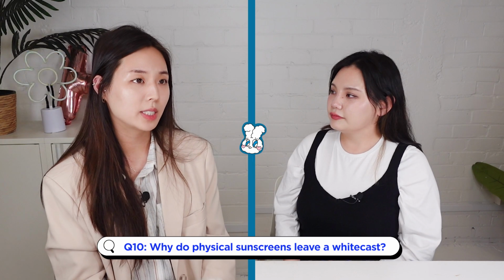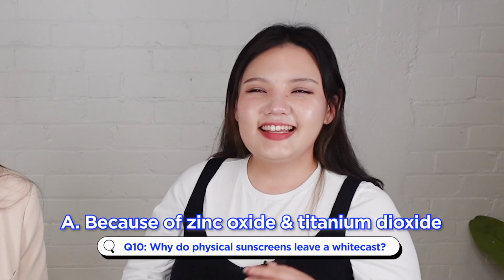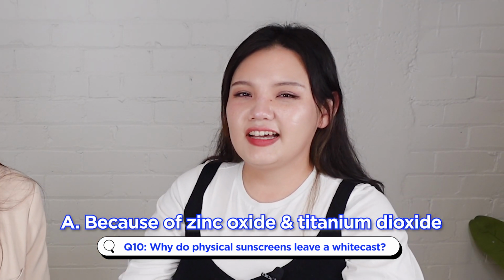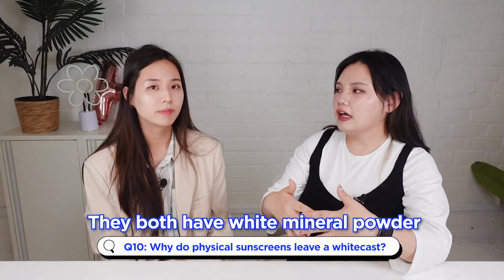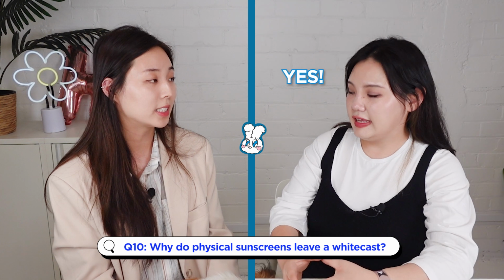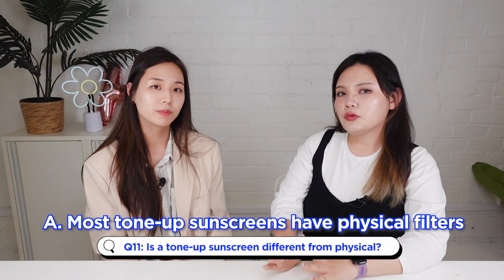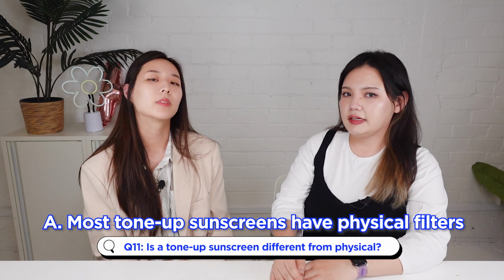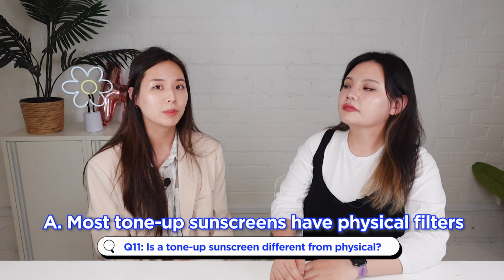Why do physical sunscreens leave a white cast? Oh, because they have zinc oxide and titanium dioxide. That's a mineral. It has the white color, so it's naturally white. Tone-up sunscreens, are they different to physicals? Most of the tone-up sunscreens are physical sunscreens. So they just use the zinc oxide and the titanium dioxide to help brighten up the skin tone? Yes.